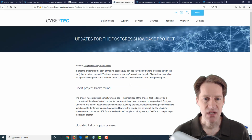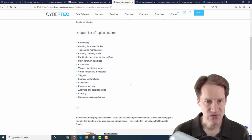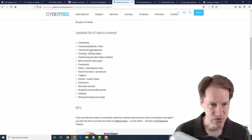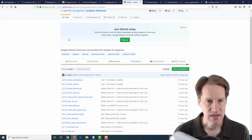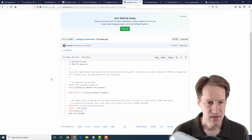The next post is updates for the Postgres Showcase project. This is a list of topics covered, mostly of an SQL-related nature, on how you create tables, create databases, and they go into more detail on how to connect, transaction methods, creating and altering tables, partitioning, other table modifiers, constraints, views, stored procedures, triggers. So a lot of information related to how you set up the table structures and objects within the database. You can see the GitHub project here that is the Postgres Showcase, and it shows basically a very short set of code.